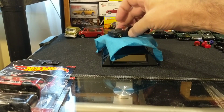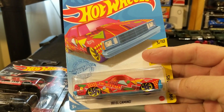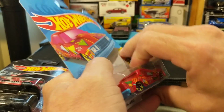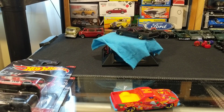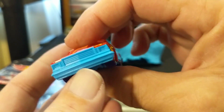But since I had the opportunity, these things were peg warmers, but now I don't see them anymore. I did pick up another of these El Caminos, which will probably be another custom down the road. As you can see, I've done the Dodge van. I like that. And I can't stand these art car paint jobs. But the shame is that this is actually an interesting casting, especially for somebody of my generation.